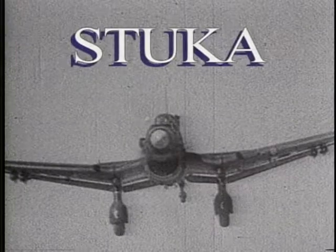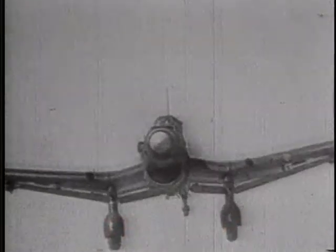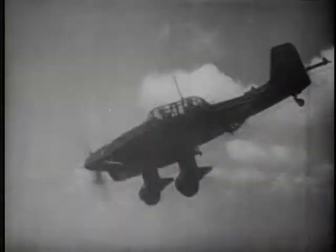The Stuka, probably the most recognizable aircraft from the Second World War, played a pivotal role for the Luftwaffe in the early years of the war. It was considered by the German High Command as flying artillery that could keep up with their fast-moving panzers.